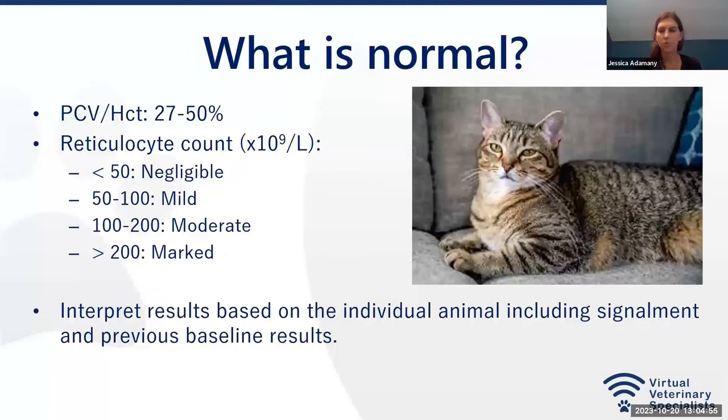What's most important is that we understand what is normal. For the feline, the hematocrit or PCV is going to be around 27 to 50%. I believe that we should also have in the back of our mind what a normal reticulocyte count is, to know if our patient is regenerative or not. The degree of regeneration is really going to depend on the severity of the anemia. When it's less than 50, we know it's really negligible. There's not much regeneration going on.